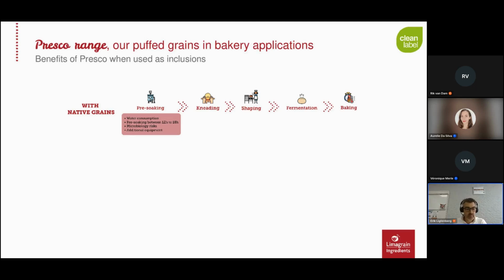Yeah, you could, but to answer that, let's have a look at what is needed in the process if you add native grains to your bread products. You would need to pre-soak your native grains in order to give them the nice texture you desire in your end baked products. This pre-soaking step would take several hours with microbiological risk, and you need additional equipment, time to weigh, space to pre-soak, storage, etc.